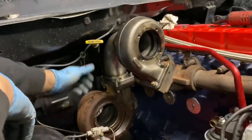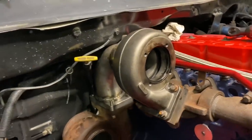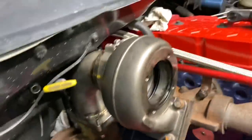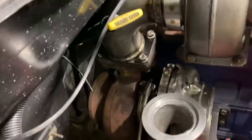Get it out of the way so it's not revving. That's plenty big gap right there. Also, you want to make sure that you leave that clamp loose so you can swing this. So once you install that mount, you're gonna have plenty of room, and once you're done, you're gonna be able to tighten that clamp back up. We're gonna go ahead and place the next center section on the top.